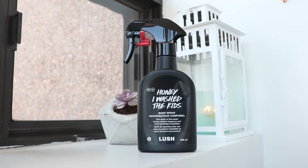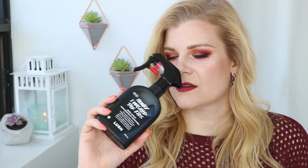I like the scent, obviously. And the one I've been using the most has been this Lush Cosmetics Honey I Washed the Kids body spray. I didn't really pick it up that long ago. It was probably only a month or two that I snatched it up, but this has become my daily perfume, I guess you could say. It's a body spray, so it doesn't necessarily last the entire day, but the scent on this is so freaking good.